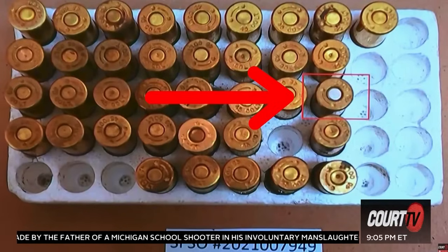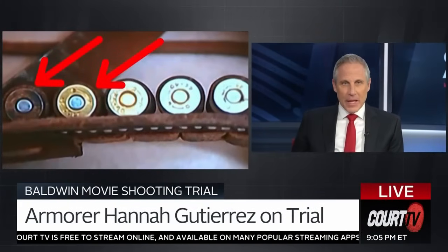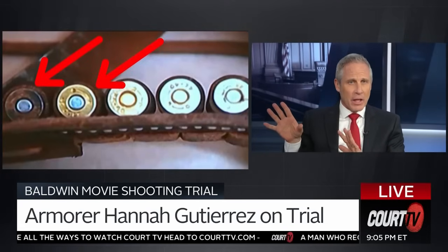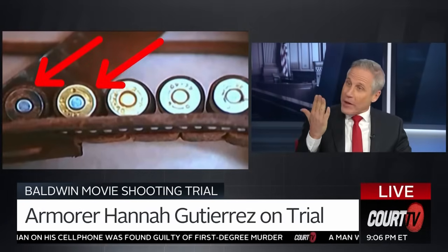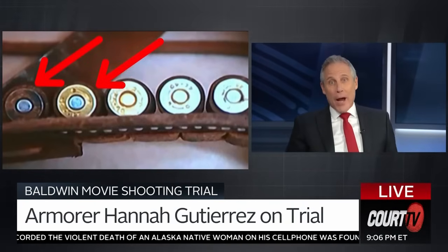So that live round that killed Halyna Hutchins is not the only live round on the set of this movie, Rust. Inside a dummy box, right, where you're loading these real guns, supposedly with dummy rounds, there's another live round for you, folks. Now, I want you to take a look at the bandolier that Alec Baldwin was wearing that contains some bullets. Now, the picture, you know, it's a little bright on one side. You have to look kind of closely. But you can even tell by the colors on this one that the 2 rounds on the left side of this picture of the bandolier that Alec Baldwin is wearing contains 2 live rounds. So not just the one that was in the gun that killed Halyna Hutchins. Not just the one that's in the dummy box. Alec Baldwin is wearing 2 live rounds.